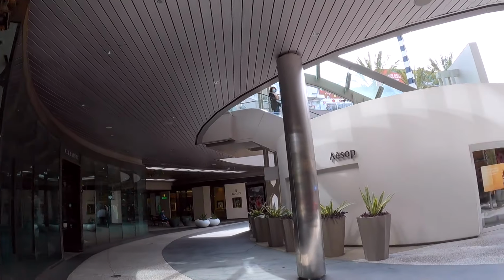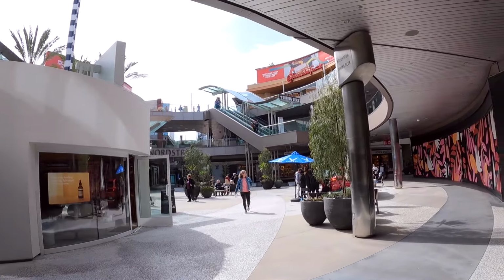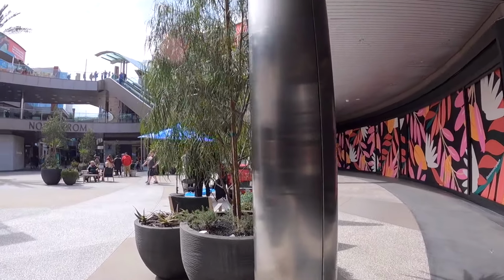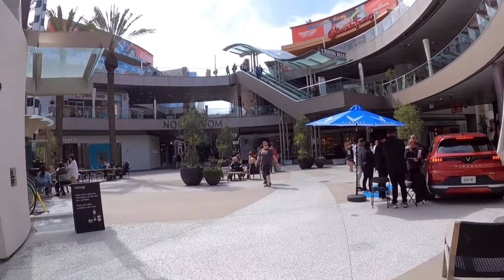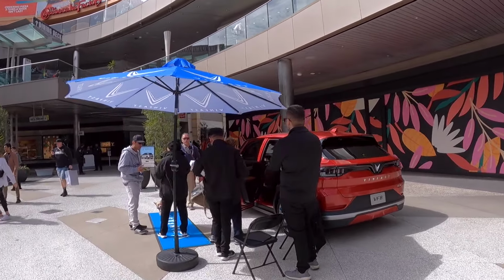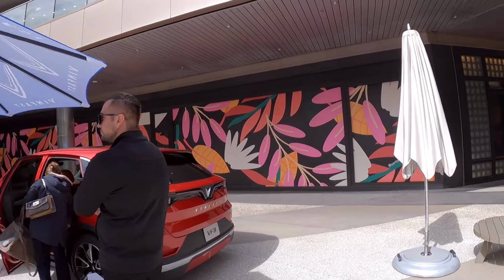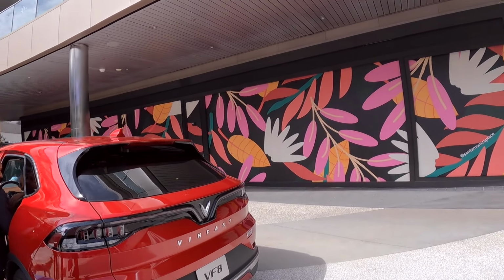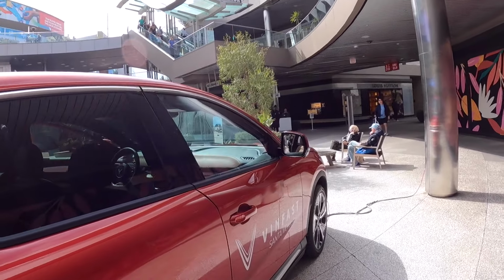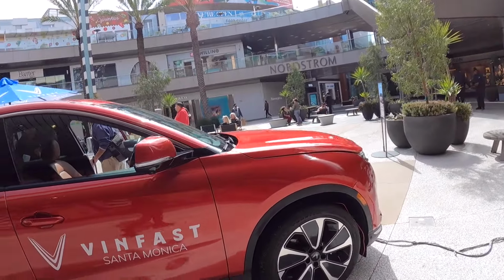What do you think about the place? This beautiful mall. We got nice. Wow, what a car. That's like a Tesla.